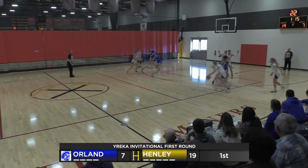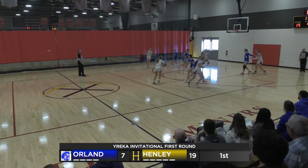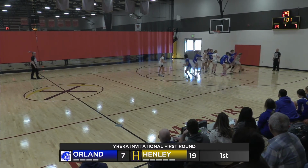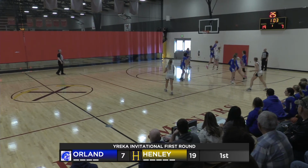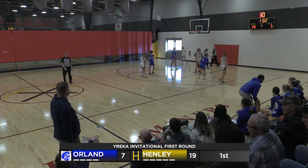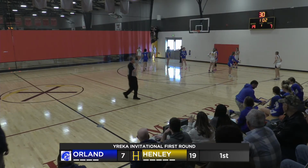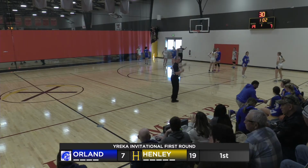Modine. Ladner. Modine from the top of the key. That shot won't go. Harper the rebound. Underneath, Ladner blocked. Dottie Davis with a swat. It will stay with Henley.